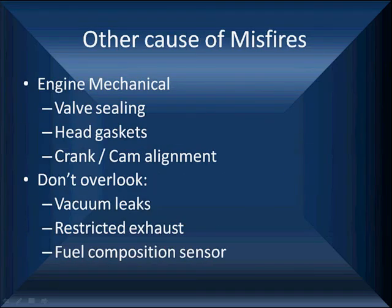Now let's talk about the other causes of misfires, things you're not going to see. Mechanical engine conditions. Valve sealing that's not working right. We told you to watch your secondary patterns, that causes a lot of turbulence. So will head gaskets do the same type of thing. Crank and cam misalignment because of worn timing belts, slipped timing belts, whatever the case may be. Look at the relationship. Do the cam and crank signals line up on your scope the way they're supposed to? And don't overlook vacuum leaks. They can lie to the computer about the amount of air entering the engine.